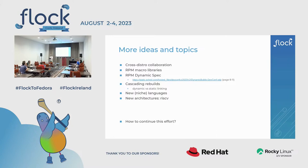One other interesting thing, I think, is cross-distro collaboration. In Haskell, we had some collaboration with openSUSE, which has been useful, actually. We used to share a bit more tooling. Now they've slightly diverged. They're actually more bleeding edge than Fedora in Haskell. So I think that's more or less what I was going to cover. But if anyone has any last ideas or thoughts or other things that we should think about in the future, I don't know.